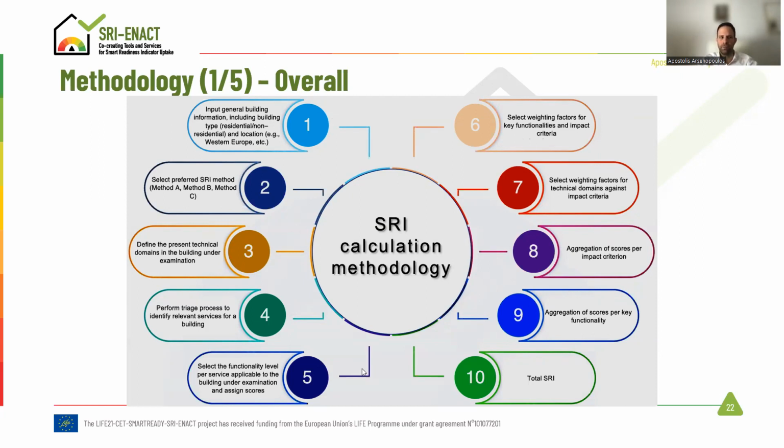So if we provide such information, different numerical values will be uploaded to the calculation sheet based on its combination. If we have a residential building in Western Europe, it will be quite different compared to another building that can be located in Southern Europe and is a non-residential building. Okay, so we need this kind of information. It's quite crucial information, because based on this information, the default domain weighting factors will be uploaded in the calculation sheet. Then we need to select method A, method B, or method C, which method we would like to apply for carrying out this SRI assessment.